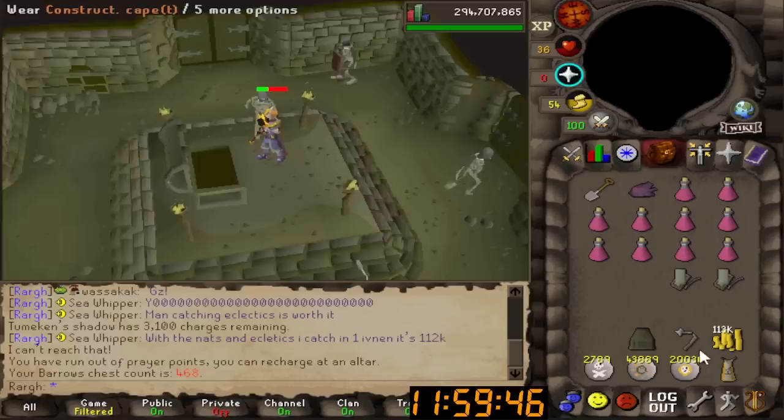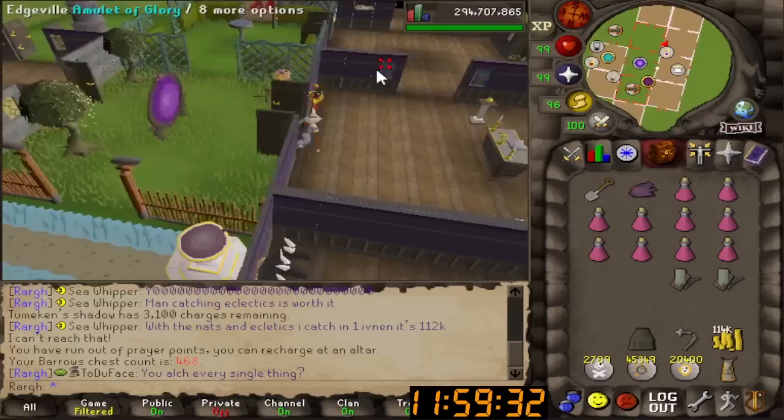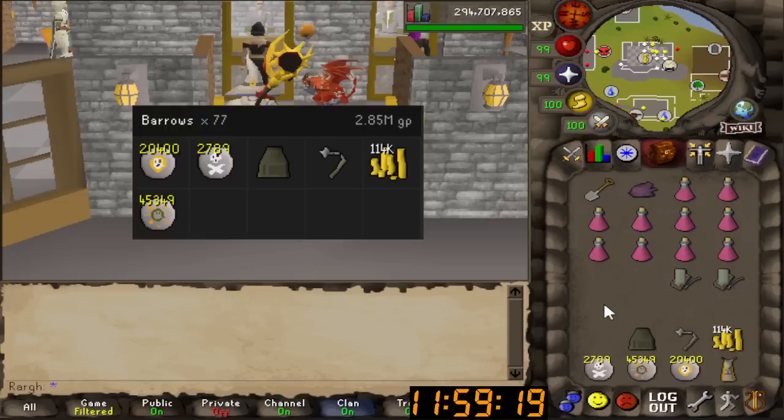What a really horrible 4 hours of Barrows. I feel so let down, not even really because of the staff anymore. It's just two items and 77 chests. 2.85 mil on the loot tracker. And that comes out to 19.25 chests in an hour. So we didn't hit that 20. 2.85 mil on the loot tracker.